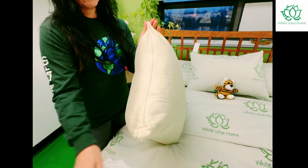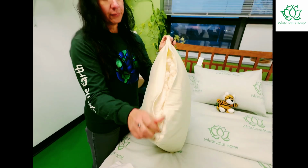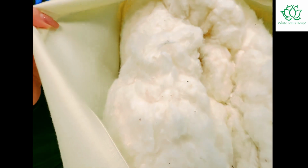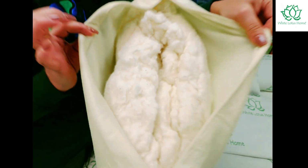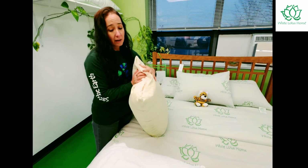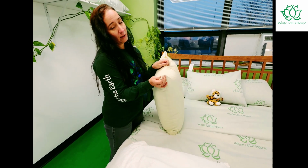I'm going to open this pillow up and all you're going to see is one thing. Guess what? Pure organic cotton. No different colors, no foam, no plastics, nothing. Encased in a beautiful organic cotton casing, and also proudly handmade by us at White Lotus Home.